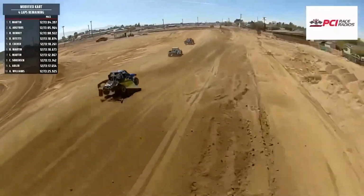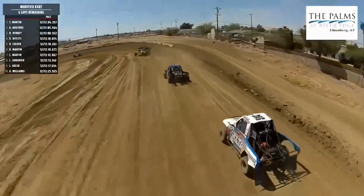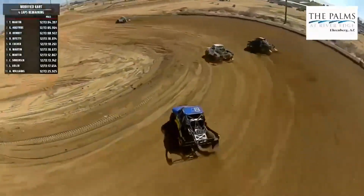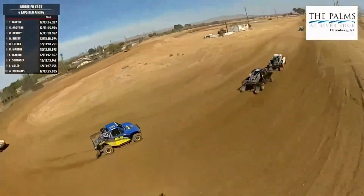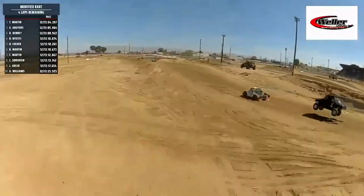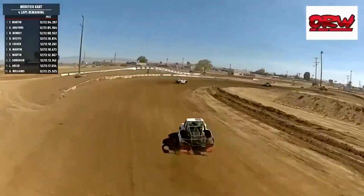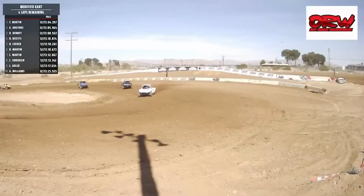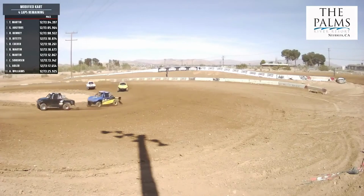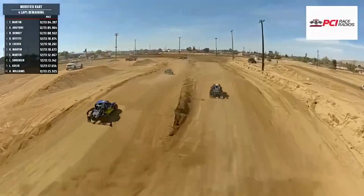So Dane Culver just got a little goofy sideways going into turn number 2, which caused a stack up of Brody, Cade, and Cameron right behind. So there's a little gap now going back to them again. No fault of their own. It's just the drivers having issues in front of them. Three laps remaining this time by. Three laps remaining.